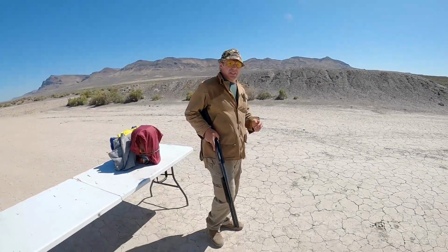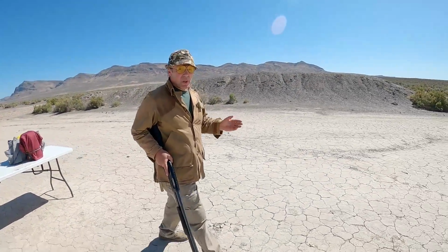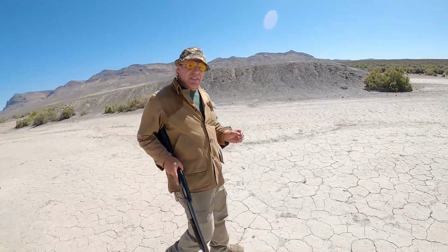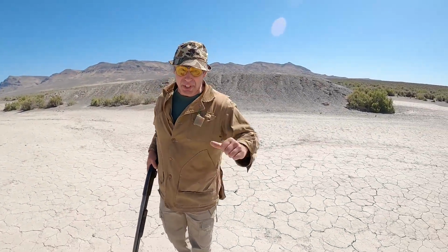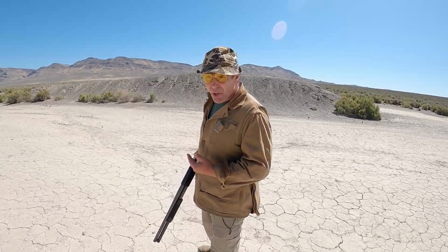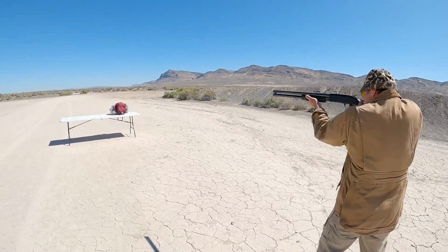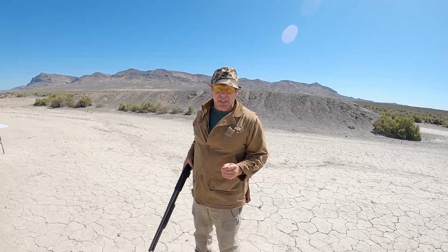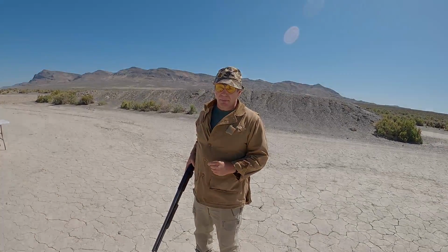Now I have a new meat target set up, and now I've got the shotgun loaded with 12 gauge 2 3/4 inch number 6 birdshot. And although we've demonstrated that at distances of 50 yards birdshot is ineffective, at typical home defense distances like 7 yards or less, birdshot can be very effective. Let's take a look at this target.